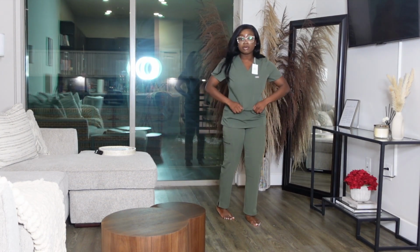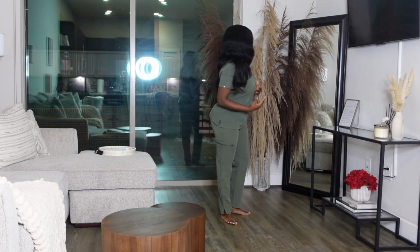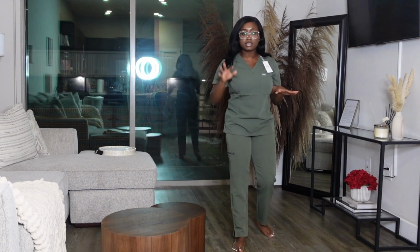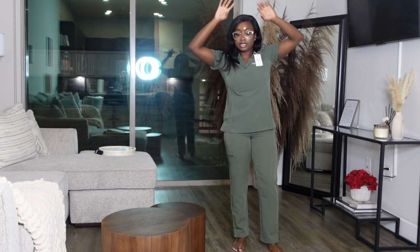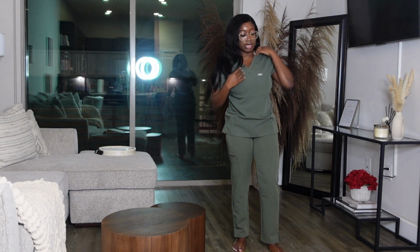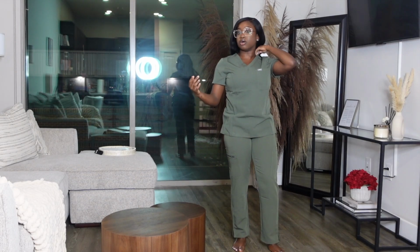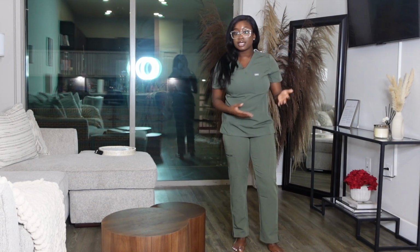The top is a bit tight at the boobie area, and mind you, I'm a 37, 36 bust. It's a little tight there, and when I lift my hands up, it's a little tight. So I do think I'm gonna get a medium in this. I'm not gonna lie to you, because I'm gonna wear it for years, and it's gonna go through the wash, and my size is gonna change.